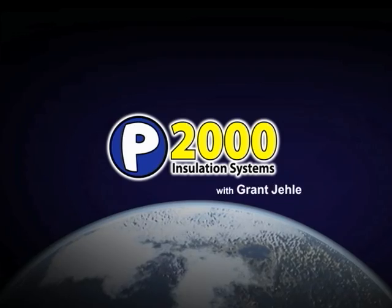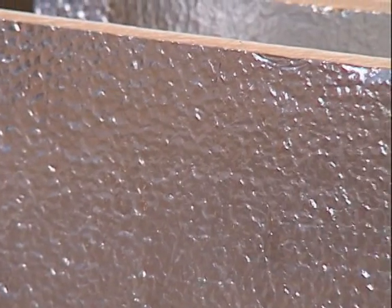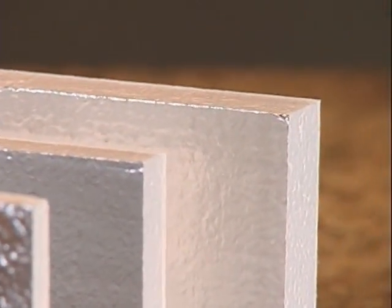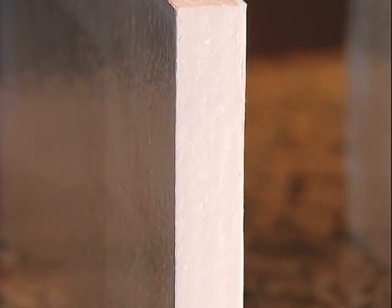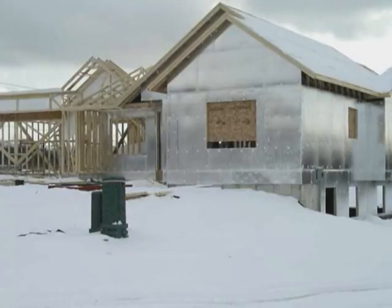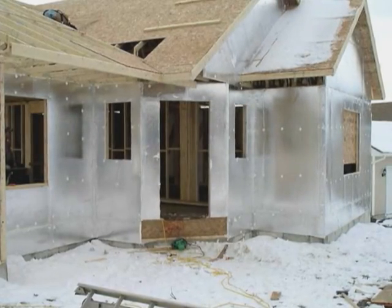What P2000 is, it's an EPS core laminated with two reflective laminates on either side. EPS has been around a long time. EPS is an exceptional insulating product. But the real genius of P2000 is the reflective laminate that has been laminated onto P2000. This product is a plastic mylar. It has been developed by NASA for the space program, and ultimately that's what makes P2000 work as good as it does. P2000 is an approved vapor barrier, insulation, and Tyvek all rolled into one.